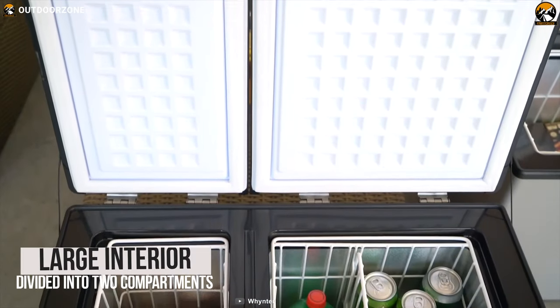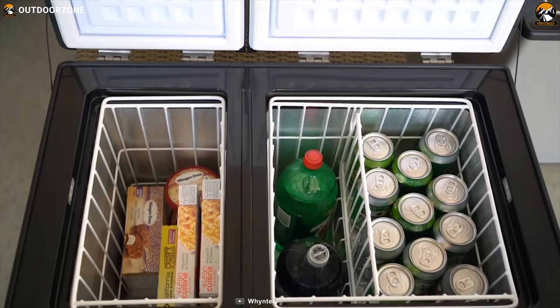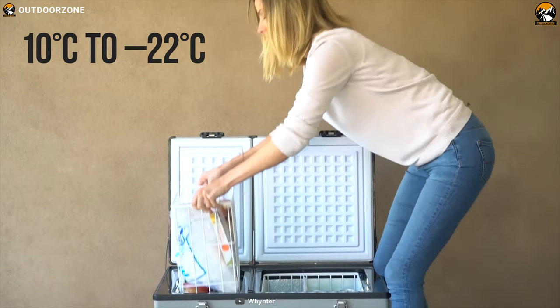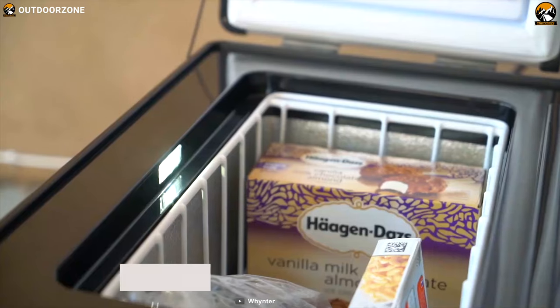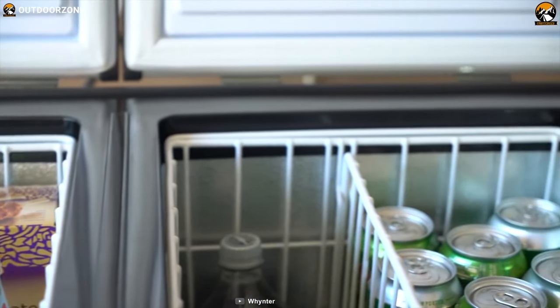This fridge has a large interior which is divided into two compartments using wire baskets, and you can individually adjust the temperature of each compartment from 10 to minus 20 degrees Celsius in order to suit your cooling or freezing needs. Moreover, it has a fast freeze mode which quickly cools down the fridge temperature.